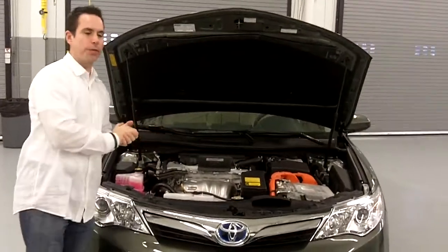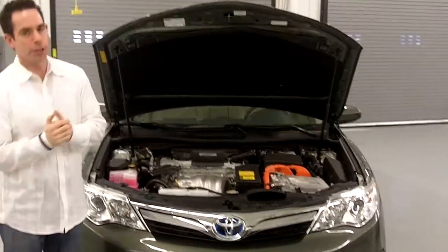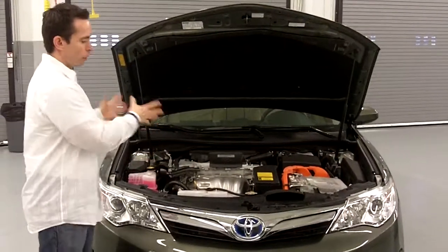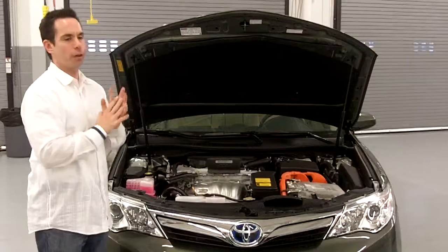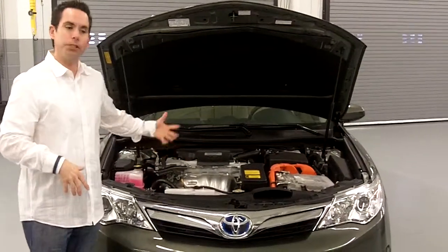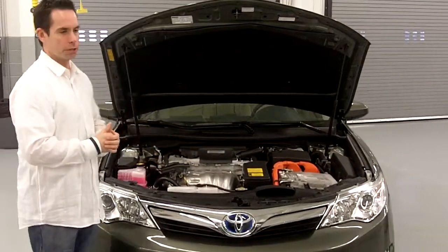200 horsepower out of this vehicle, more powerful than the 4-cylinder version, a little less powerful than the V6 version, although once you drive this car, you'll realize it is a very, very quick car. Not only is it quick, it's extremely quiet because you're not running your gas engine nearly as much.